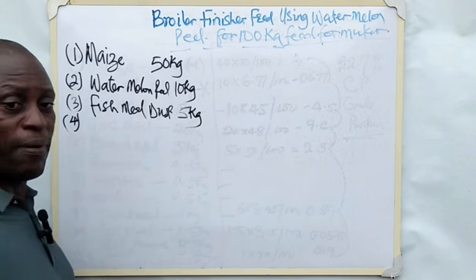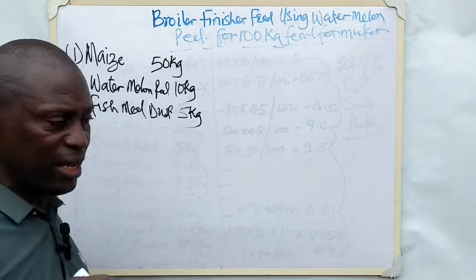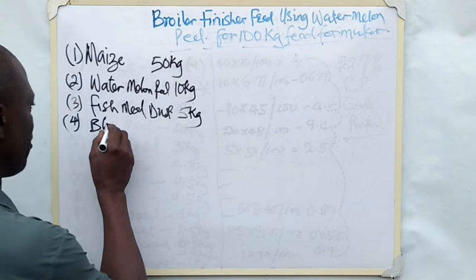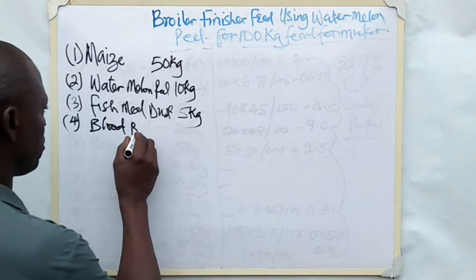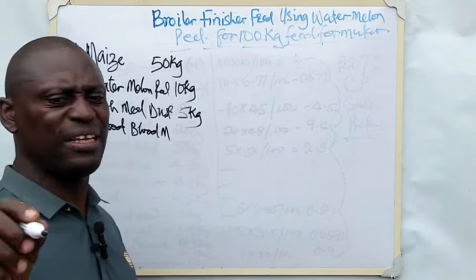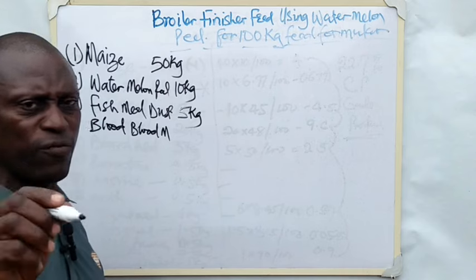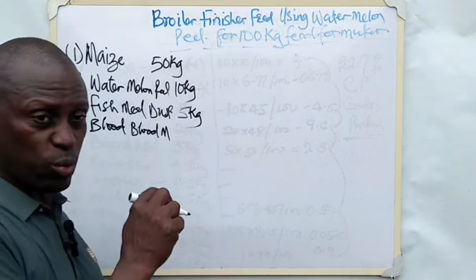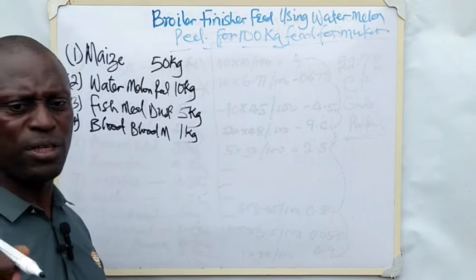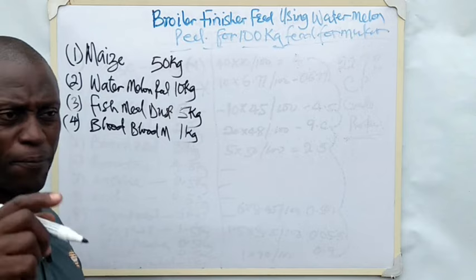Then number four here, we're going to use blood meal to fortify this fish meal. Animal blood meal. Because the blood meal has a high content of crude protein, we're going to use a little quantity, that is 1 kg.